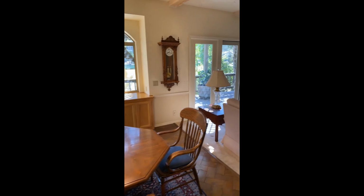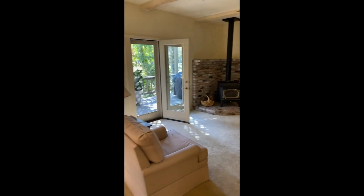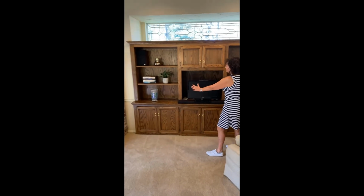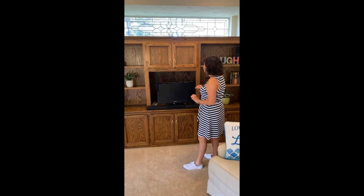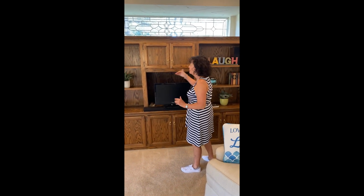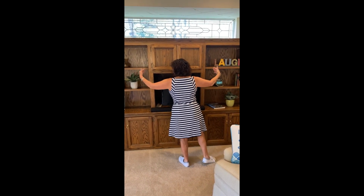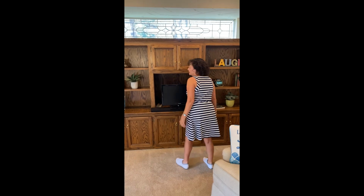So we have a built-in right here. And you can see that at one time TV sets were about this big. And what people do now is they do an extended arm and they put their larger TV set right in front of this unit right here.